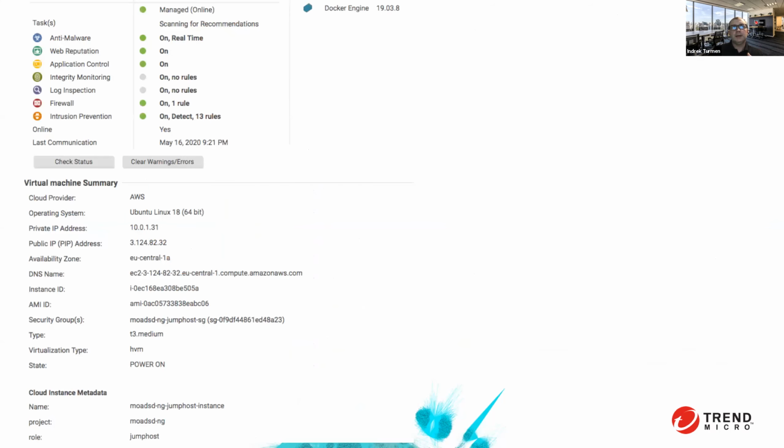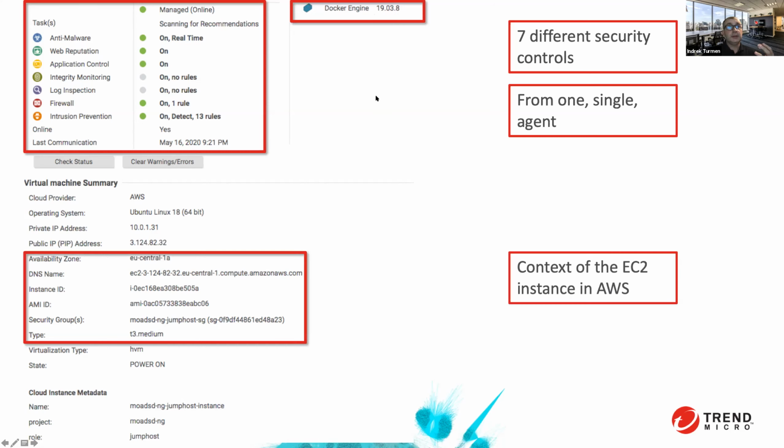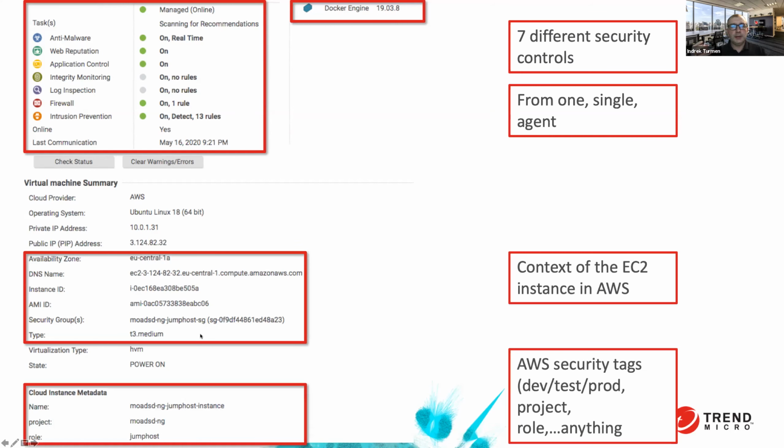If you open that Docker host, then here you see that, okay, actually this host already has 7 security controls applied. Well, 2 of those are not active yet, but you're already doing malware prevention and IPS, the application control. So it is a single agent. You don't need to deploy many agents, but we give you more. We show you, okay, this one is actually a Docker engine, and we can show you the version which is running there. We can also show you the availability zone in AWS and also the instance type, and we can show you what kind of security groups this one is inside, and also we give you the metadata. We can show you the tags. So if you are tagging your workloads in AWS, you can also deploy policy based on tags. So the automation is really key in the cloud.